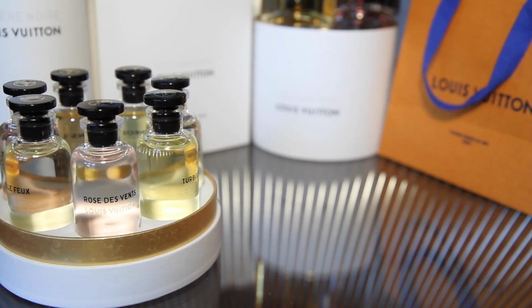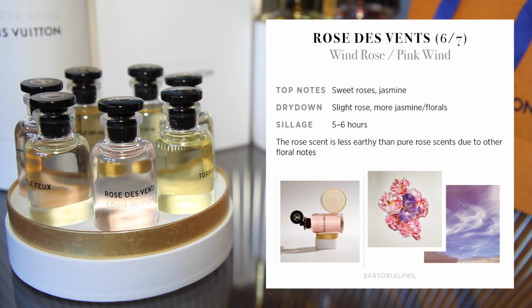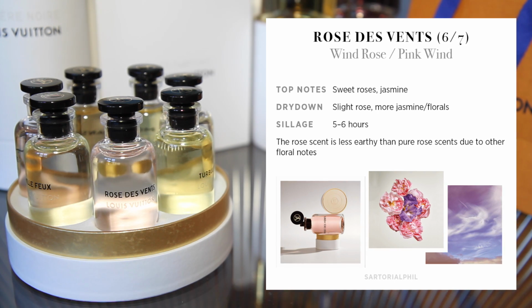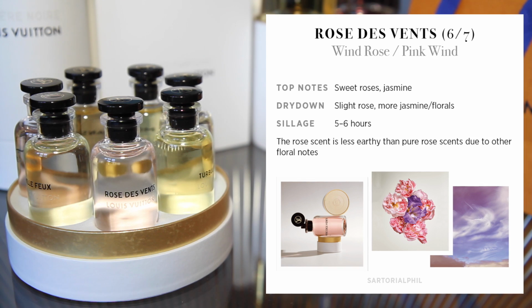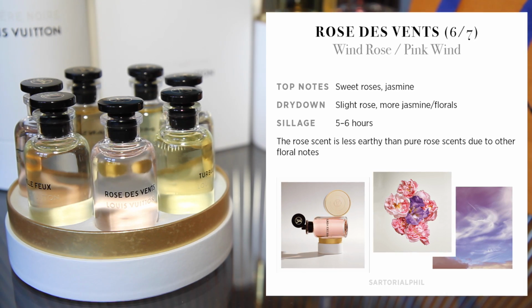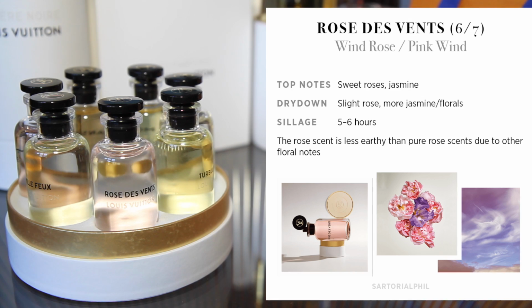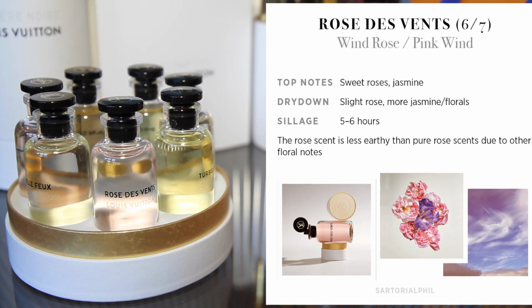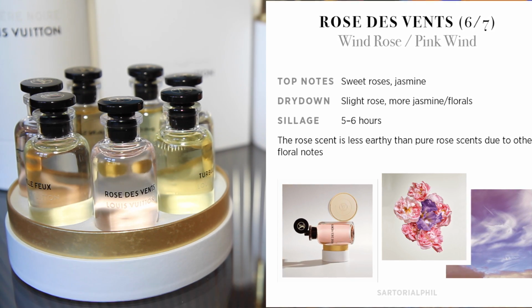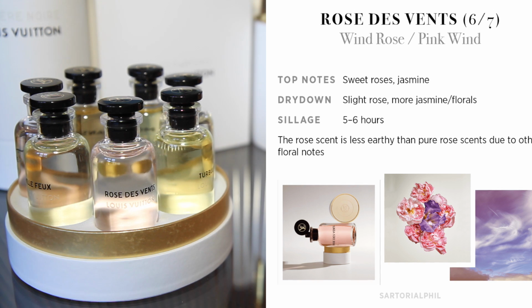The next one is Rose des Vents. I think this one is the most popular, and you do definitely get in the top notes rose with some sweeter florals like jasmine. The rose in this one in terms of the top notes isn't that more pure earthy rose. So if you go to a forest and you smell a rose, it's sweet, but it also is balanced more like an earthy green kind of a scent. This one doesn't seem to have that. It is more on a sweeter side. By no means overly sweet. It's definitely very pleasant. Dry down actually maintains fairly well. I think the rose is the first to fade as it dries down and it becomes more of that sweet floral, but it maintains fairly well. This one was about 4 to 6 hours.